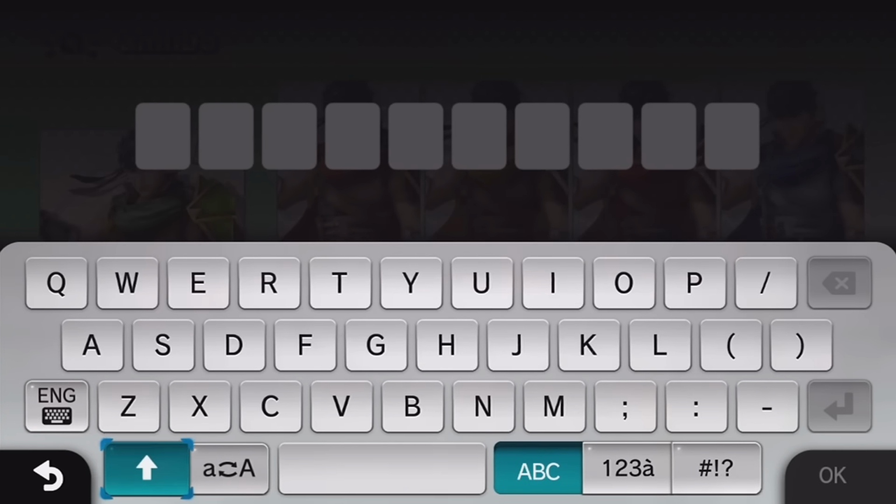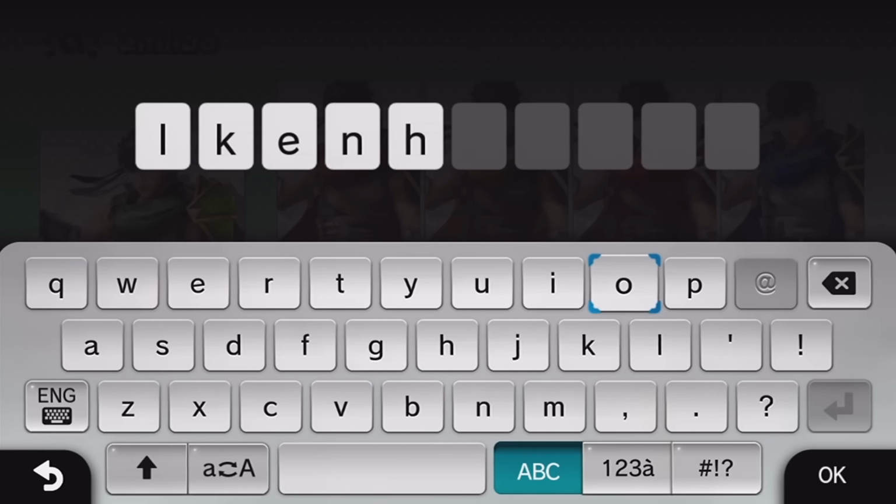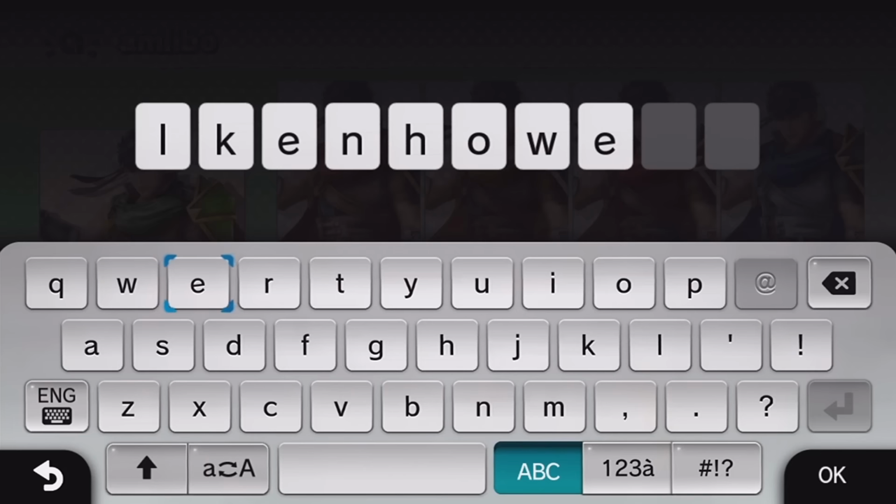Now, how about the name? Well, we did have a president here in the United States of America who was named Ike Eisenhower. So I'm going to nickname this amiibo as Ikenhower.